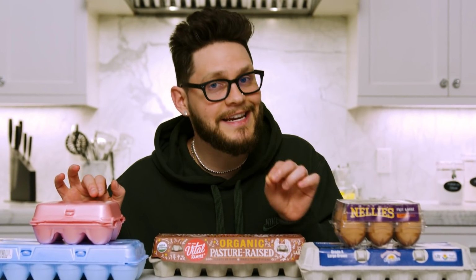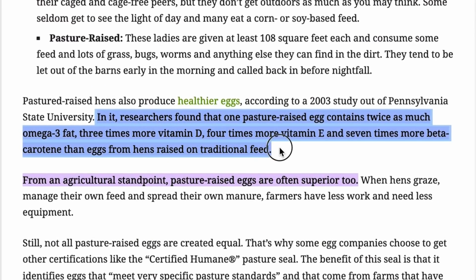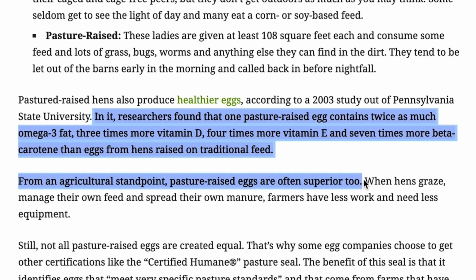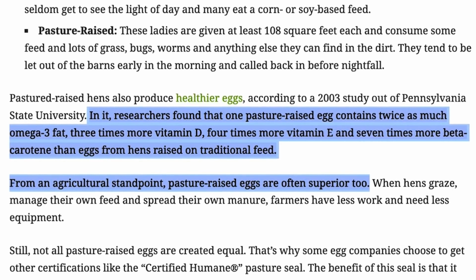So when it comes to these 4 different labels, cage-free, free range, pasture raised is absolutely the way to go, and it's not even a debate. Now, I'm not gonna blow smoke up your ass. These are like $7 and these are only like $3.50. The difference is, nutritionally and scientifically though, pasture-raised eggs have 2 times the omega-3 as caged, 3 times the vitamin D, 4 times the vitamin E, and 7 times the beta-carotene that these caged eggs have.